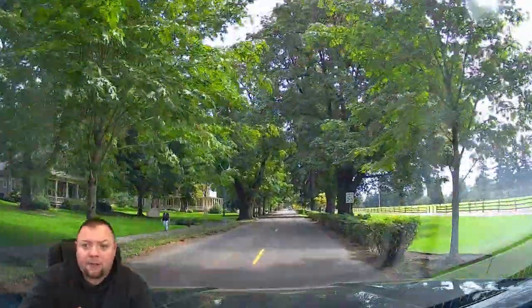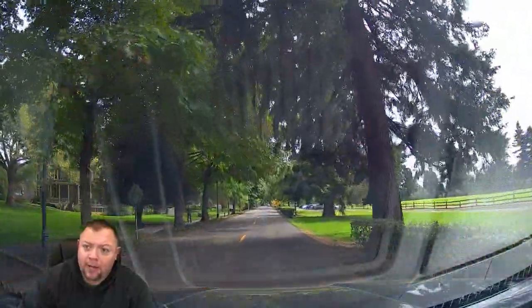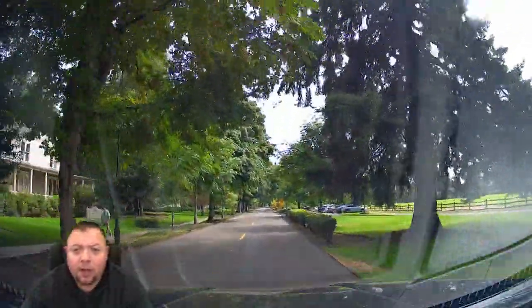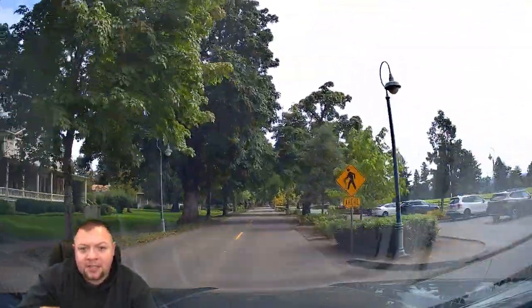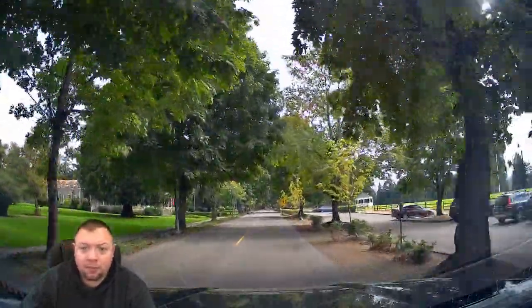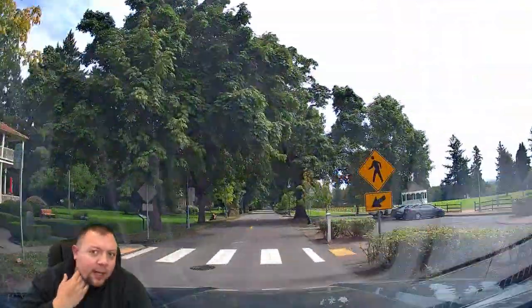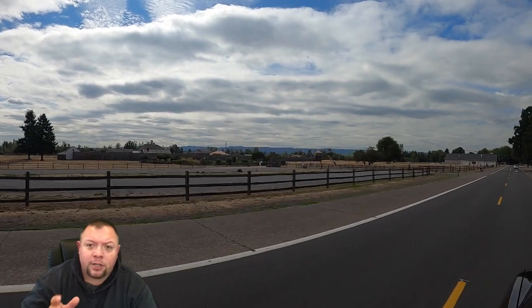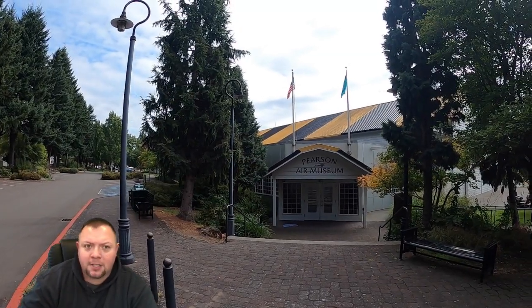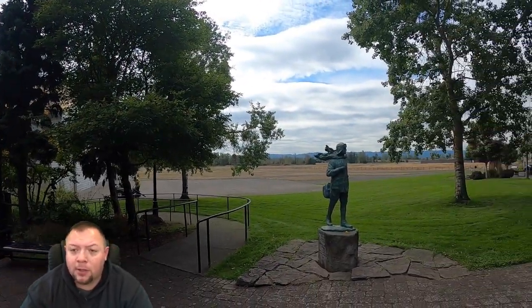So again, this is Officers Row here. You've got the parade fields, and you've got the artillery barracks way over there on the right. We're kind of coming out of view of them. But this is just a really cool place to get out and walk around. There's a lot of businesses in these old officers' homes. Some of them are actual residential homes now, but there's restaurants and other businesses and stuff. And then down here on the other side of the parade grounds, you've got the reconstructed Hudson's Bay Trading Post, Fort Vancouver. You got Pearson Field.